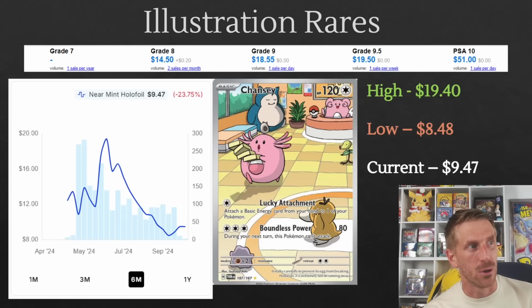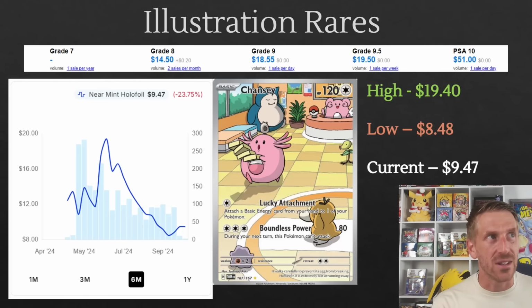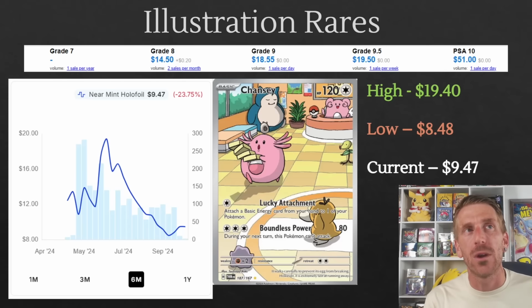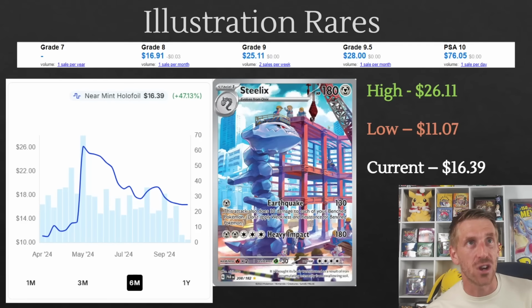This one has crashed and burned really fast. You can see when the buyout happened, it jumped all the way up to $19.40, right? And then in September already, 2 months later, it dropped down to $8.48. So it lost quite a bit. It's down almost 24% over the past 6 months, sitting at $9.47 right now. And it is still commanding a premium in PSA 10, but not nearly as big as what we've seen some of these other ones. So you're looking at about $51 in PSA 10. Another one where it makes more sense just to buy the near mint raw copy, and it's cheap enough to do that as well. But you're still looking at about 5-6 times the price of a near mint raw copy in PSA 10. Here's the Construction Steelix.